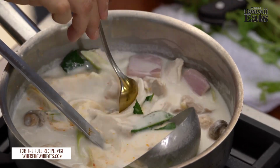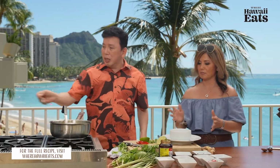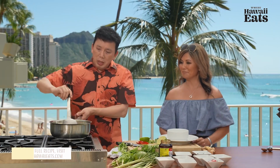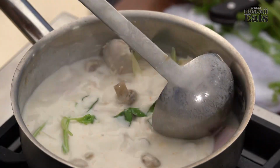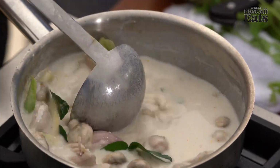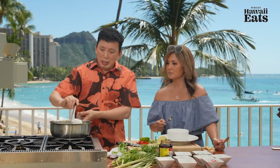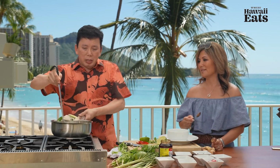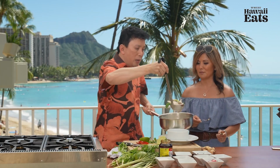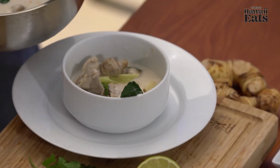So that's the last of them. And then this is about done. Once the soup is done, we're just going to pour it on. How long do you let it simmer? Well, you want to make sure that the chicken is cooked. That's the only thing. And now I think it looks like the chicken is cooked already. Nice. So we're definitely going to try this.